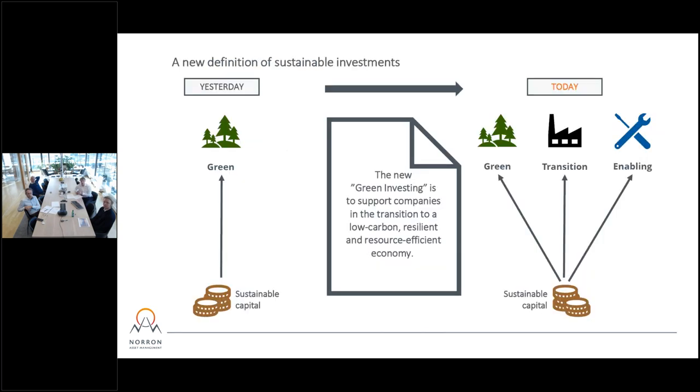So I think this picture is basically showing why we did start the fund 2 years ago. As you can see on the left-hand side, we saw that there was a lot of sustainable capital out there that wanted to invest in sustainable companies. And sustainable companies was the same as green companies, meaning that the valuation of these companies got very, very high. The multiples were high, and we saw this as unsustainable looking ahead. But in 2020, the EU taxonomy entered into force, meaning that we saw a new definition of sustainable investments. Now it's possible to invest in green companies, in transition companies, and in enabling companies.